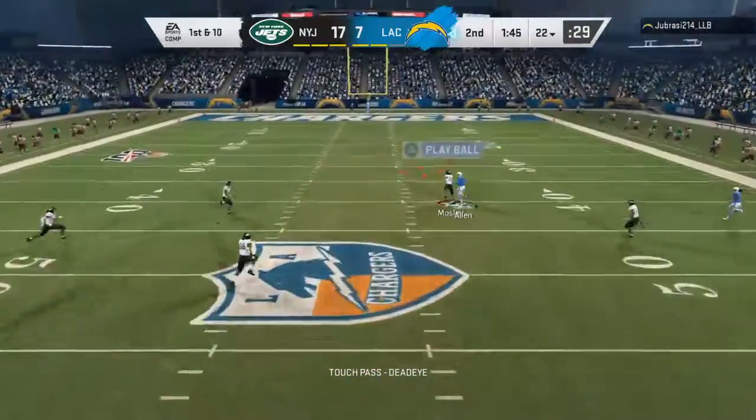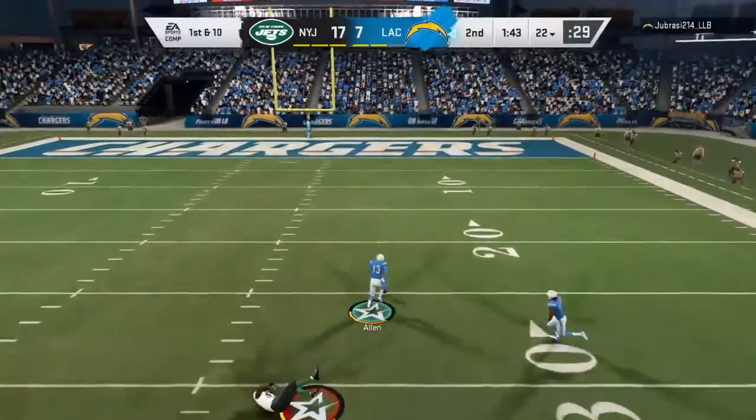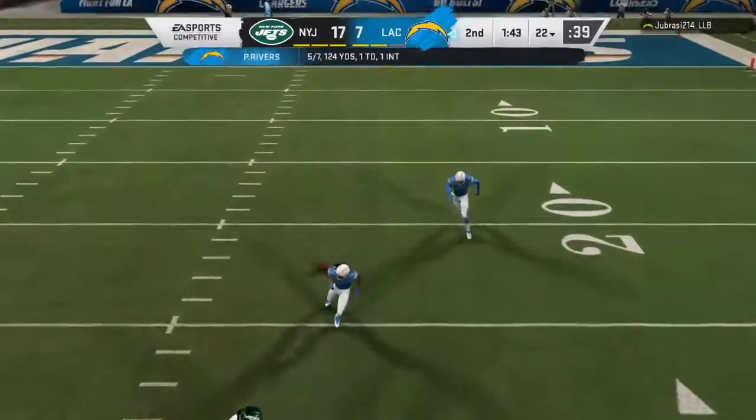Going to try to increase the urgency a little bit, maybe pump up the pace, maybe go 2 minutes. Who knows? Let's see what they decide to do.